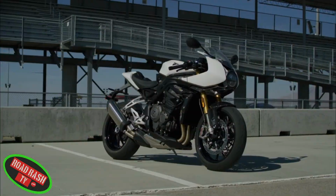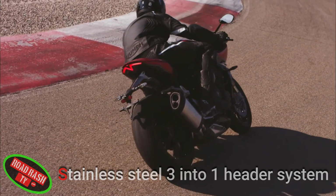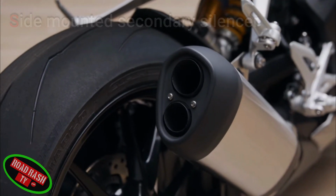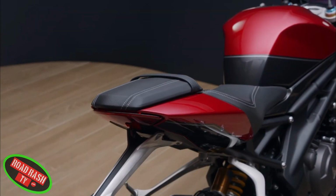With the exhaust system from the RR being the same stainless steel 3-into-1 header system with an underslung primary silencer and a side-mounted secondary brushed stainless steel silencer with a black end cap, you're pretty much guaranteed the same sweet tones as you get with the pitch perfect RS.